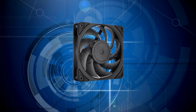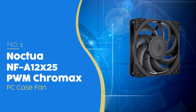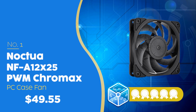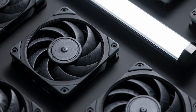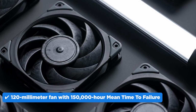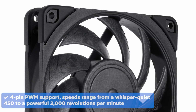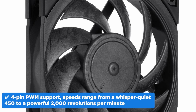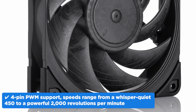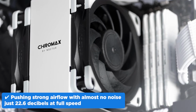The best PC case fan on our list is the Noctua NF-A12x25 PWM Chromax, priced at $49.55, which we have awarded a 5-badge rating. This is Noctua's flagship 120mm fan, with 150,000-hour mean time to failure and a massive reputation in the PC cooling world. With 4-pin PWM support, speeds range from a whisper-quiet 450 to a powerful 2,000 revolutions per minute. Pushing strong airflow with almost no noise, just 22.6 decibels at full speed.